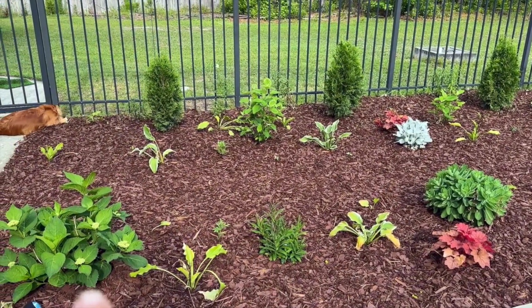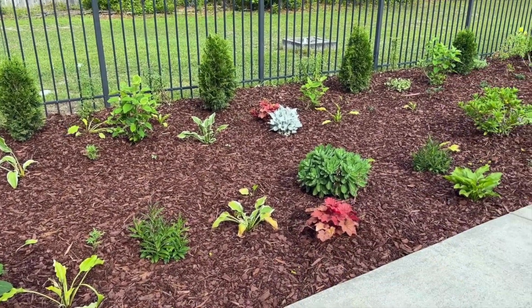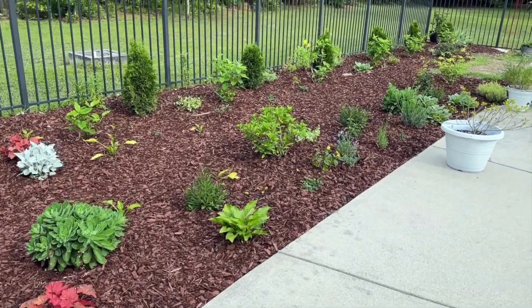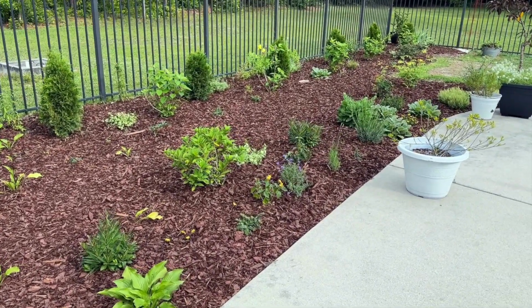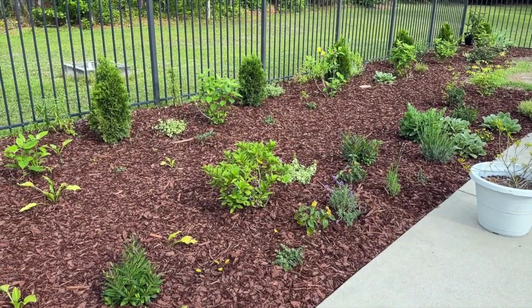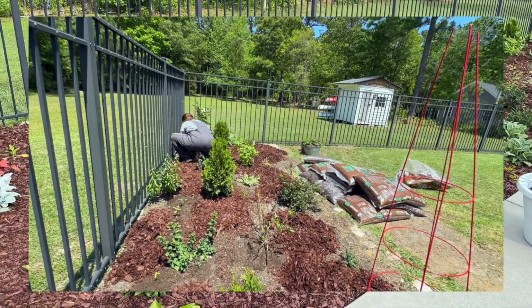We already had this hydrangea here, and this phlox here, and this autumn joy sedum here. So those were already in place when we got started. So we've been working really hard on getting the ground cover in, because I feel like the more ground cover you have, the fewer weeds you're going to have to pull. And speaking of weeds, we also added in a layer of really deep, thick mulch that's also going to help us with weed control.